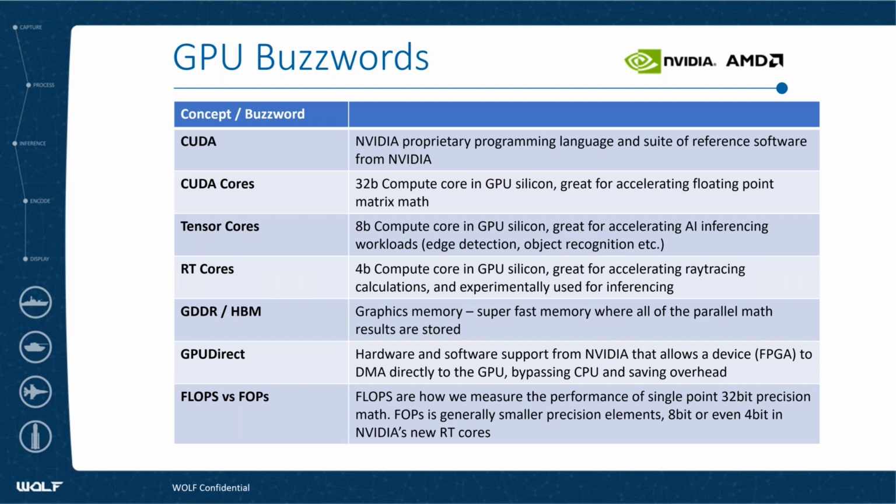The type of math required for those is very well suited for tensor cores. There's another brand new concept from NVIDIA called RT cores. These are 4-bit math accelerators. NVIDIA is currently using them primarily in the gamer space for things like 3D sound and ray tracing to enhance visuals, but they can also be used just for straight math acceleration. So this is something that's in its infancy, but I do expect that applications will start making use of these things in the coming years for a different kind of application. So that's something that's interesting.